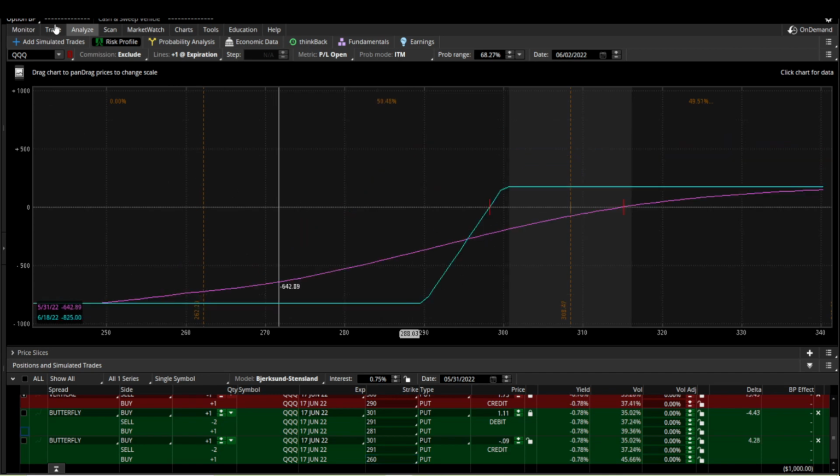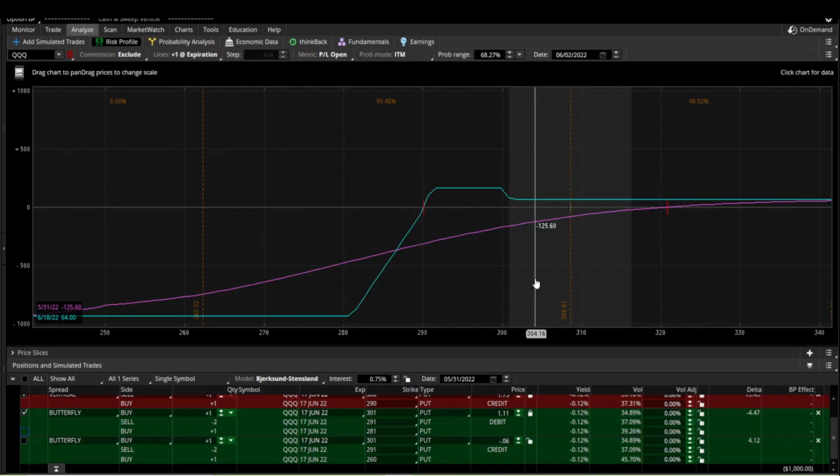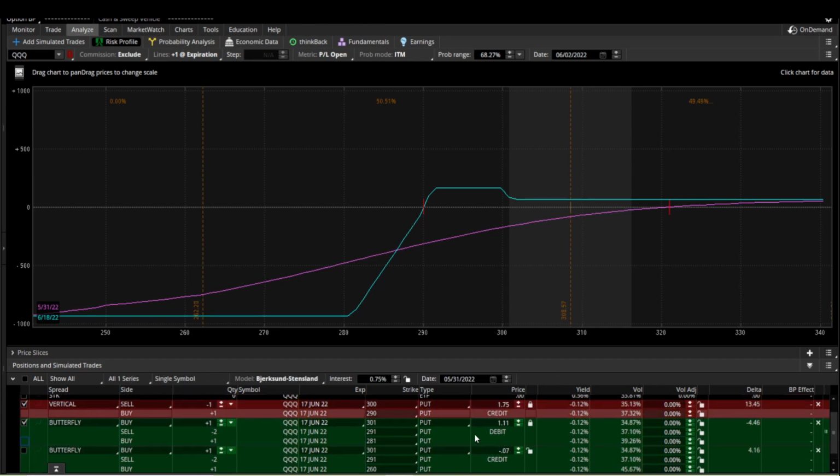This will work better the more days to expiration that you have. Right now we're at 16 days. The closer we get to expiration, the more money it's going to cost to add in this butterfly. So whenever you're structuring this trade, it's up to you to decide whether you want to do this for a debit or credit. If you do it for a debit, you're not really going to increase your risk anymore. All you're doing is pushing the break-even point lower at the expense of giving up some of the credit that you had initially received.